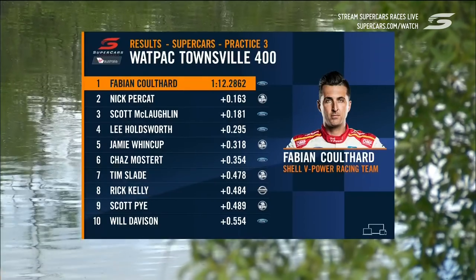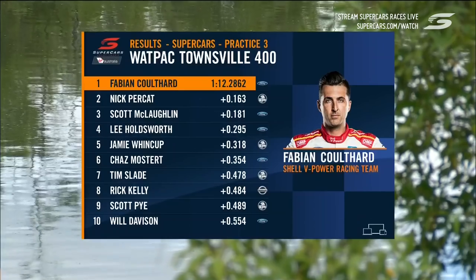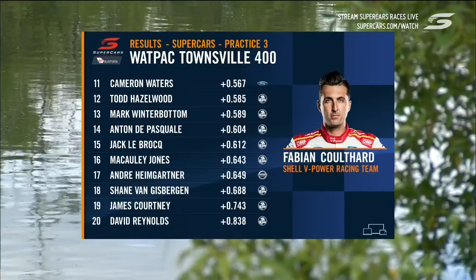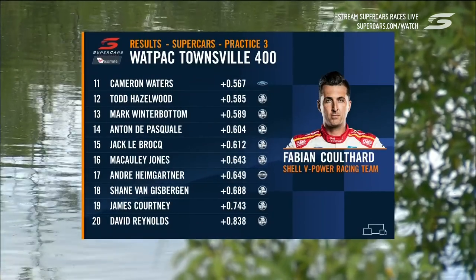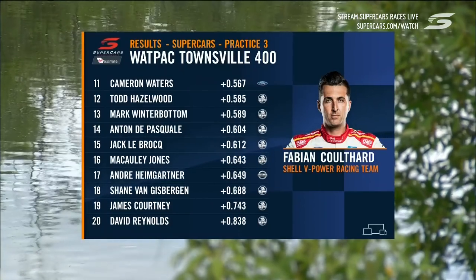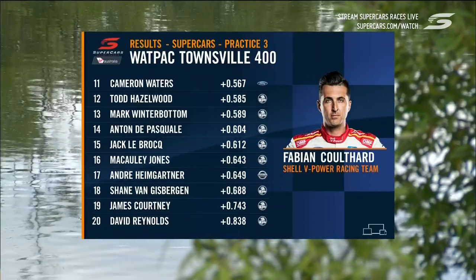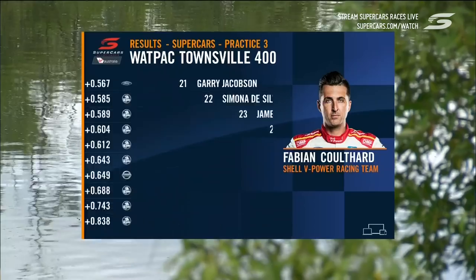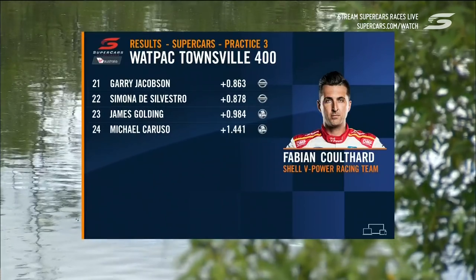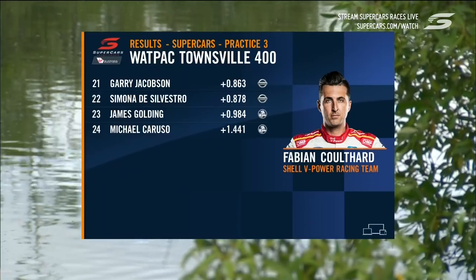So you look across the top, you get all the way down to 13th position before you break out of the half second. So that's pretty cool. Cam Waters heads that next group. Todd Hazelwood, who's done well here before. This was the place where he hurt his shoulder last year, fractured his shoulder, but he's had great performances in Super 2. He's just one position ahead there of Mark Winterbottom. Anton ended up being in 14th position. Michael Caruso, who's a visitor this weekend to the Boost Mobile team, in 24th position.